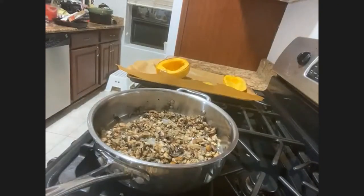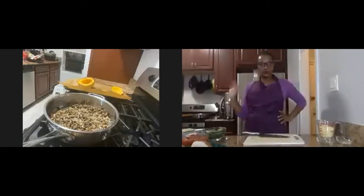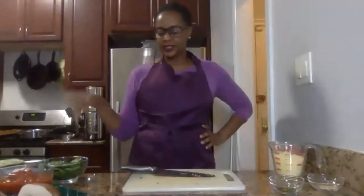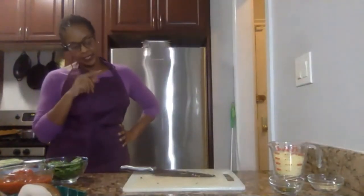Where are we, Fiona? We got our mushrooms going. Now we see your face. Okay, I'm following you. It is hard to follow you all around the place. I see what you're talking about now. So the mushrooms, I'm just letting them brown for a little bit longer. And then I'm going to add the tomatoes and then finish it with the spinach. And then we'll add in our herbs.